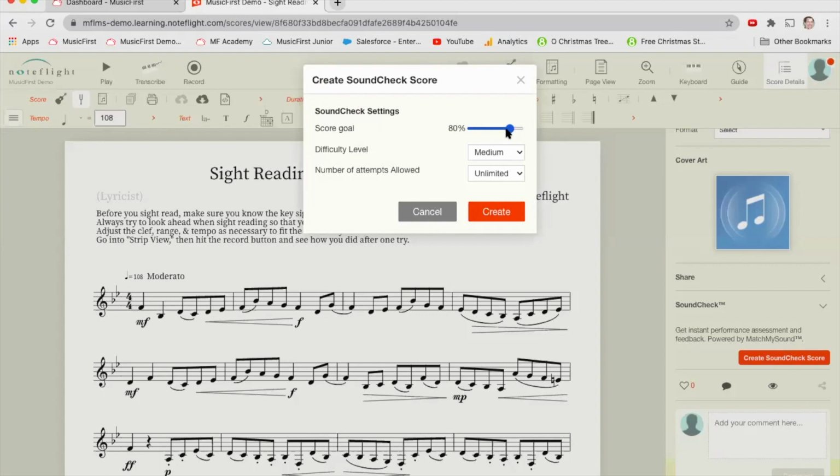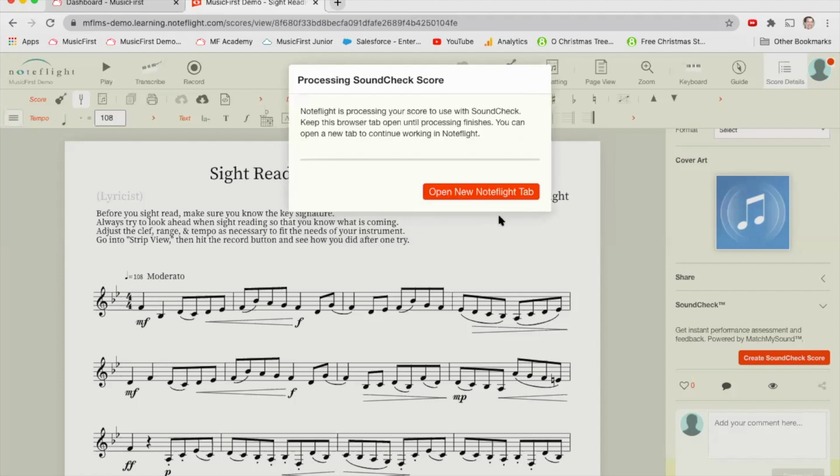I can choose the scoring threshold, the level of difficulty. I'm going to make this easy. And the number of attempts allowed. I'm just going to click create, and it will now convert this NoteFlight notation file to an accessible Soundcheck file.